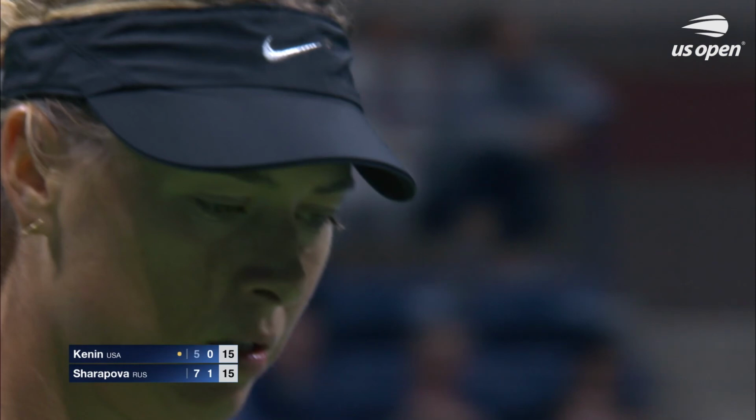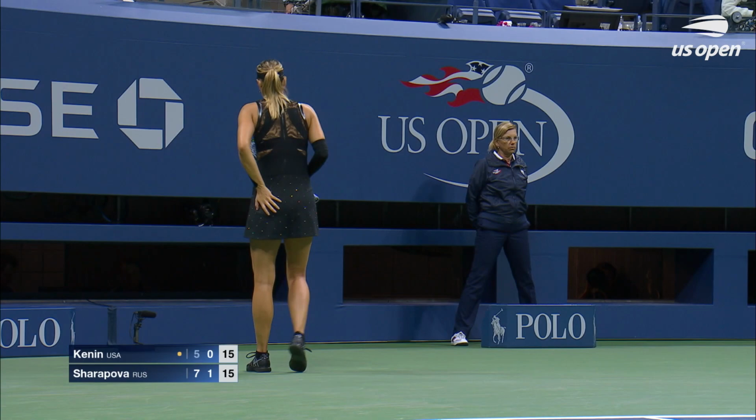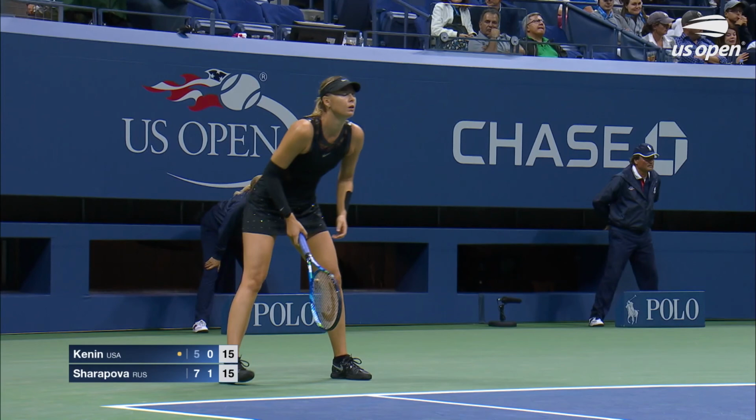This is where Kenin needs to maintain level of focus. She's played at a high level, but she's not used to playing at this type of level for extended periods of time. And can't afford a dip.